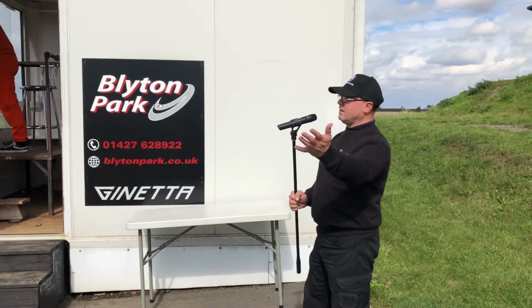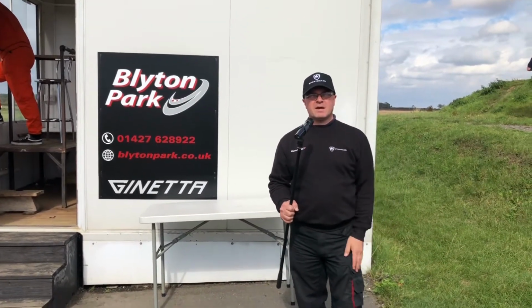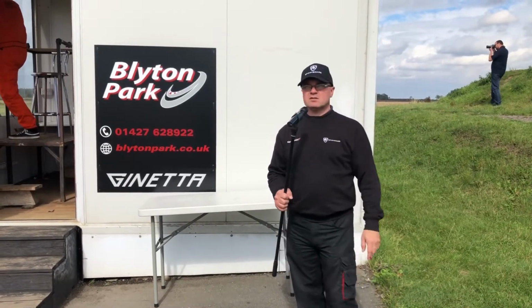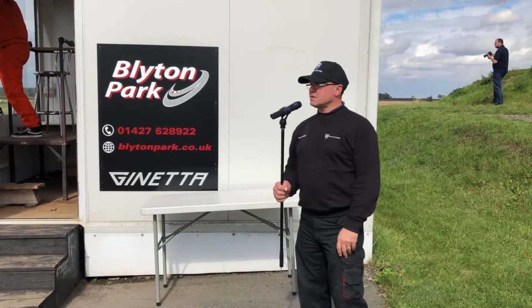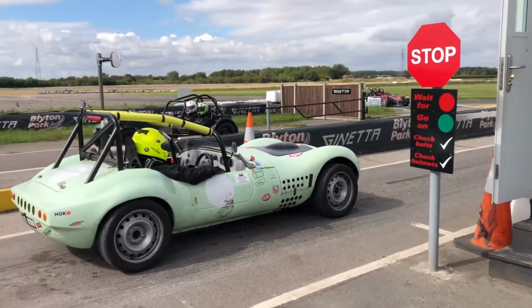We're live here at Blyton Park. The track day event is with Complete Kit Car magazine. Adam's kindly organised a nice day out for all kit cars to attend. Over 50 cars here today, and we're at the start-finish straight. A couple of cars are all lined up ready to go, and there we go.